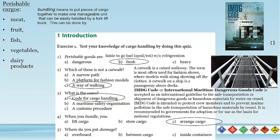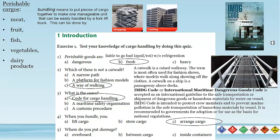A lot of times you'll have different pieces of cargo that need to be put together on a pallet so they're easily manipulated, managed. So bundling, that's putting pieces of cargo together in a manageable unit that can be handled by a forklift truck. You can do it in lots of different ways, but generally strapping. So here you see some, I think it's engine pieces that are strapped together. They're stacked and then they're strapped together with straps. You can do it with lashing with ropes. So here's some pipes that are lashed, and I think it's 3x3 are the units, and then the forklift prongs can go right in there and pick it up.